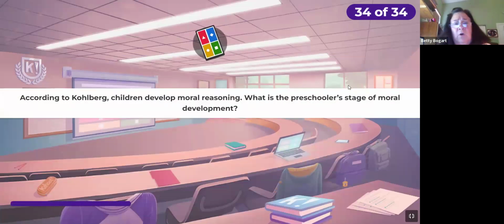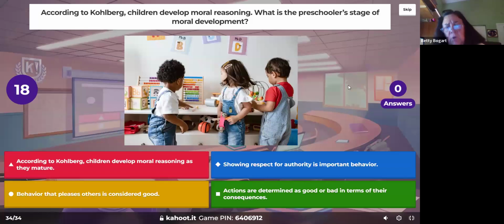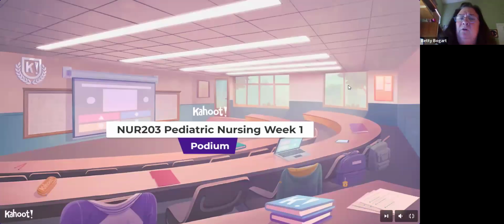And last question. According to Kohlberg, children develop moral reasoning. What is the preschooler stage of moral development? Preschoolers. Moral development, Kohlberg, what is he all about? Actions are good or bad, and in terms of their consequence. So they can be good or bad, and all of them have a consequence to them. It's all about right and wrong, okay? And we know that as the kid gets older, the kid will determine, yeah, I know I shouldn't do that, but does the benefit outweigh the risk here, or the punishment for it? So this is Kohlberg, all about morality, good and bad. Reward and punishment.